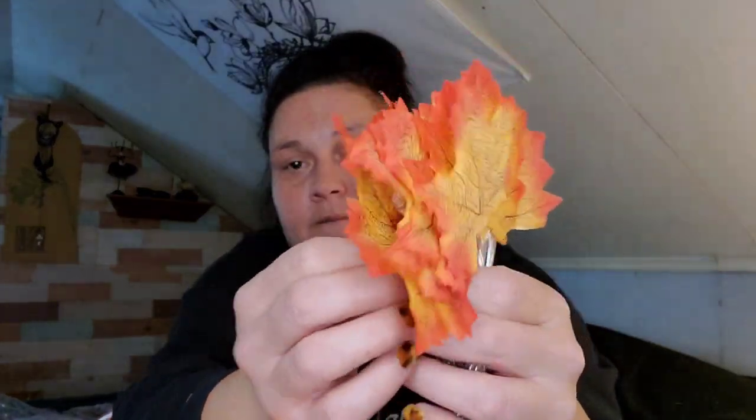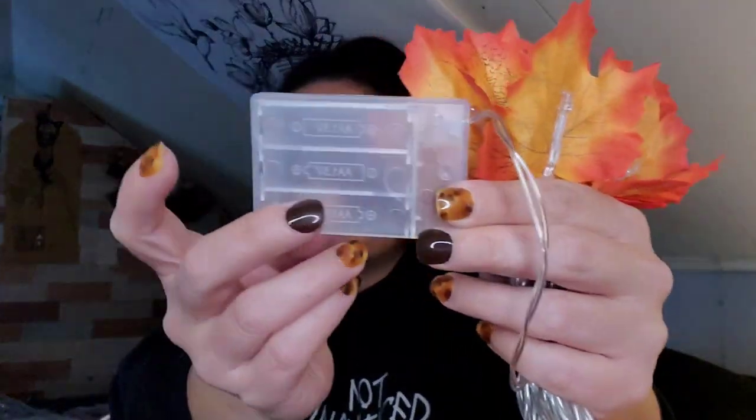I picked up a strand of the light up leaves for my mantle. Did it say how long this is? It's 14.76 feet long. I don't want to unwrap it all and get it all tangled, but there's the lights on one side of it, and then your leaf, and then it takes 3 AA batteries. Yeah. Got that.